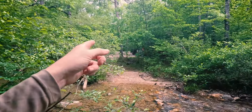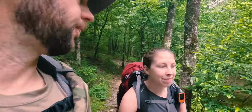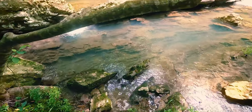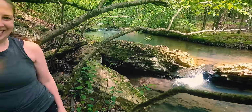All right, we are back to the Little Missouri. This is the first trailhead on the Little Missouri. A couple of years ago, started here and went around that way. So this means we have 4.1 left. Wow, yay! So close. We've got a few miles to go, but we decided this pool is just too pretty to not stop and swim.